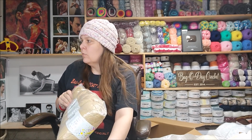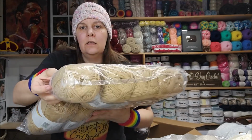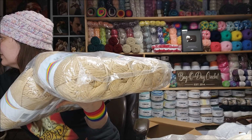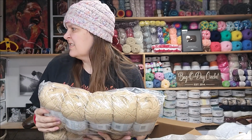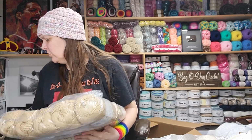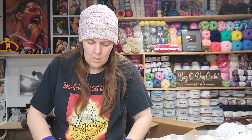So, this was the other color that they had, which was tan. And it is pretty close to the same color. A little bit lighter than what it shows on their picture, but pretty close.